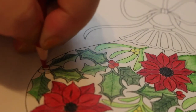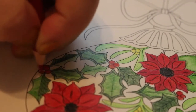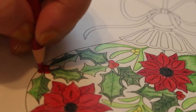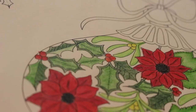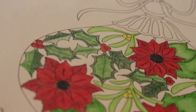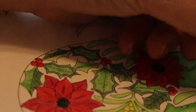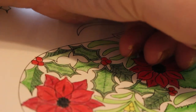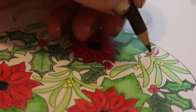You'll see those in a video at the end of the month when I do my colouring completed pages, because I think there'll be quite a lot over the next month or two, because I'm not at work. I can't reach these ones, they're a bit far away. You can't see that. I'm just doing in the little birdie here.